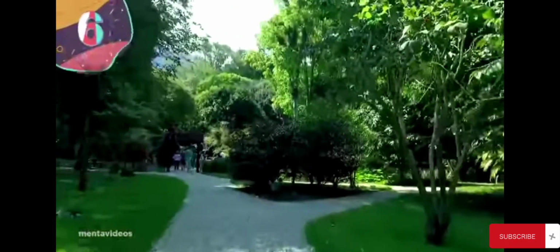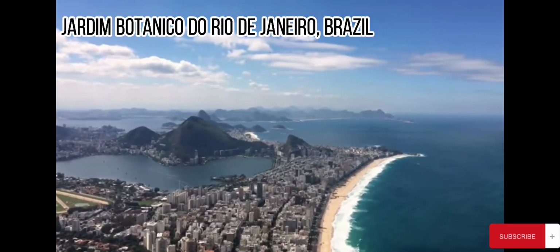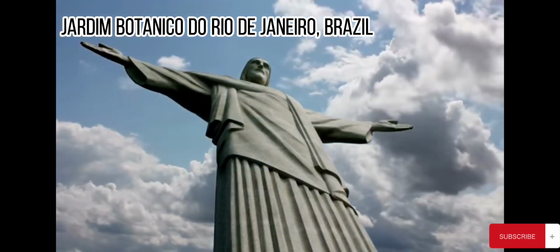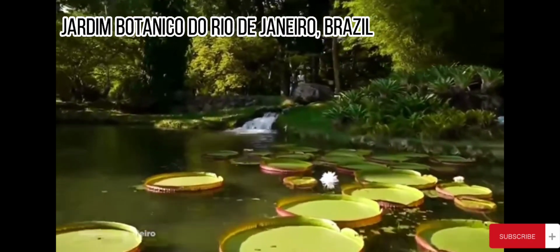Number 6. Jardim Botanico do Rio de Janeiro. When you think of Rio de Janeiro, the first thing that comes to mind tends to be the beaches and the Cristo Redentor statue that looks down over the city. But there's another stunning place that draws visitors from around the world, the Rio de Janeiro Botanical Gardens.